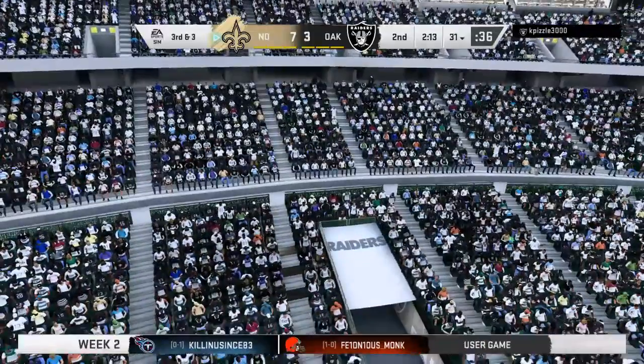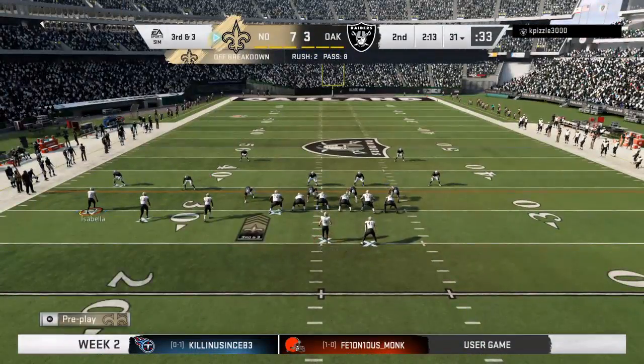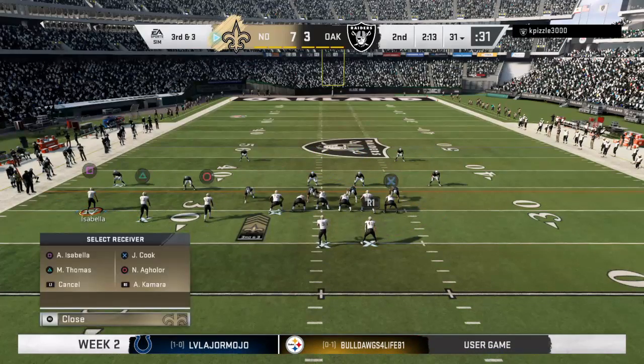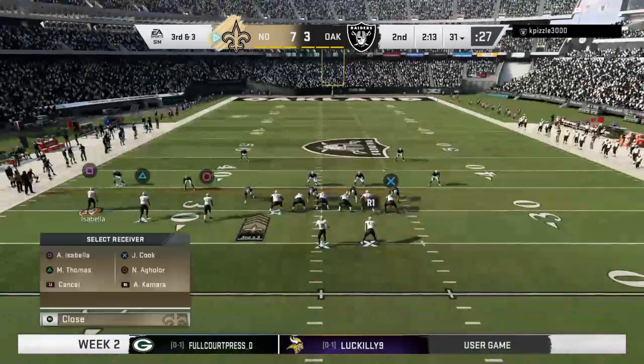It's a 50-50 jump ball play. And guess what? They took a shot. How are you going to win it? And in this case, they managed to get it done. So the incomplete pass on the last play, and that leads us to a 3rd and 3. Right there. Good.